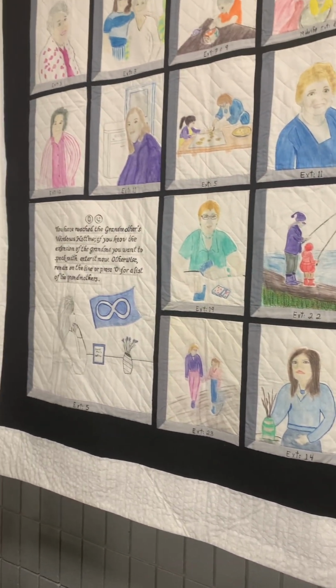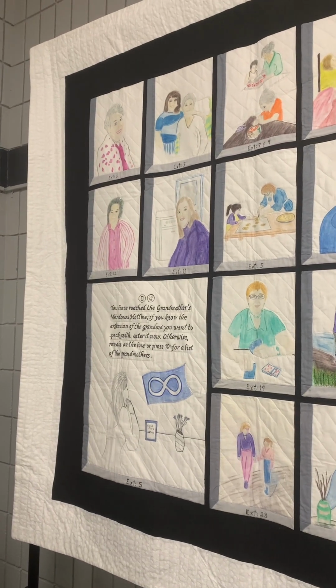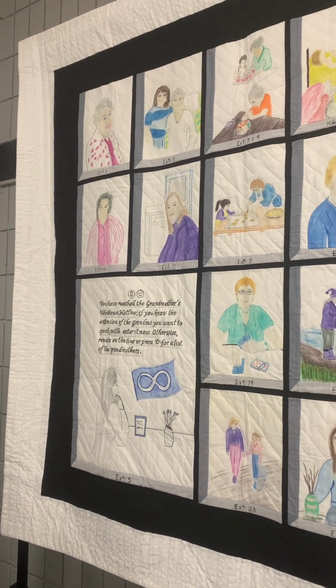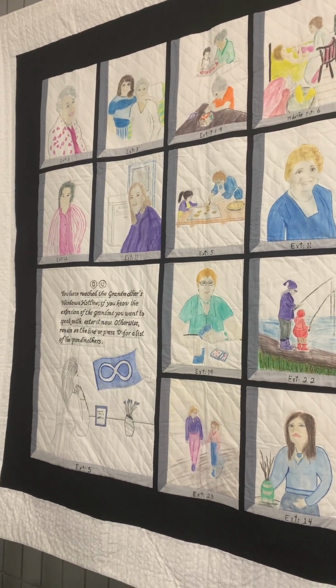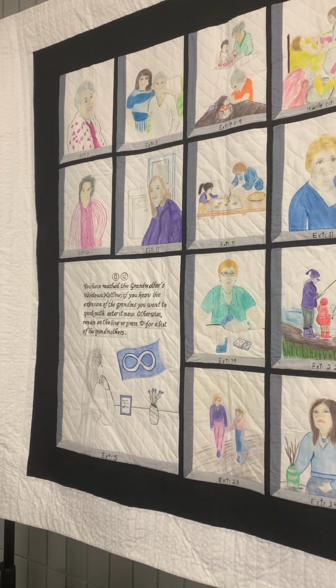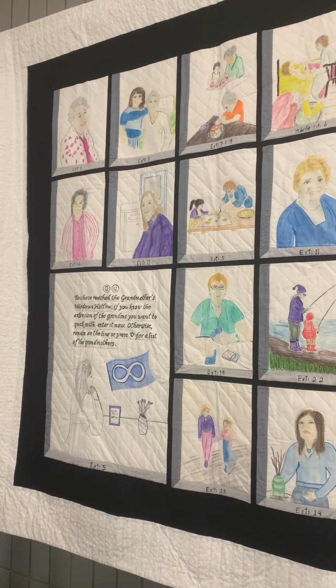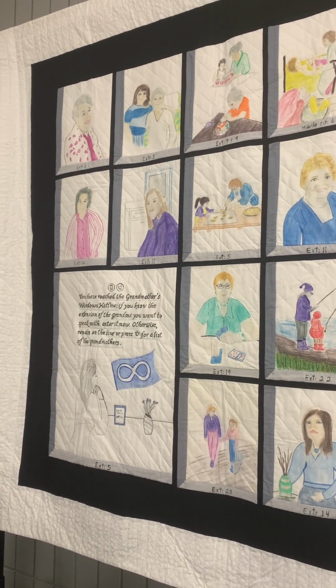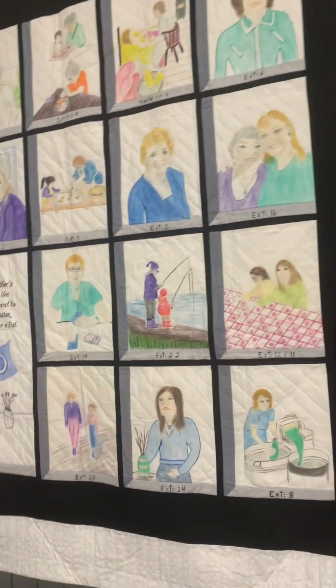So in this image, this one represents me, and I'm looking up at all the grandmothers and the aunts and I'm remembering them. And I've got my Métis flag, I've got my cell phone, and I wrote, "You have reached the grandmother's Windows hotline. If you know the extension of the grandma you'd like to speak to, enter it now. Otherwise remain on the line or press 0 for a list of the grandmothers." That is so creative. Right?